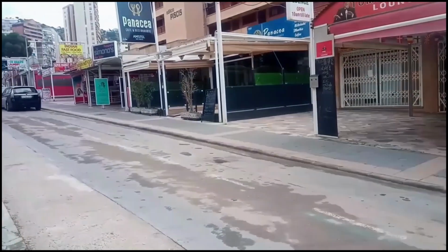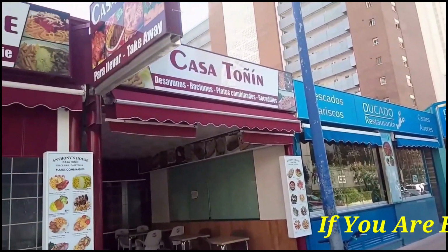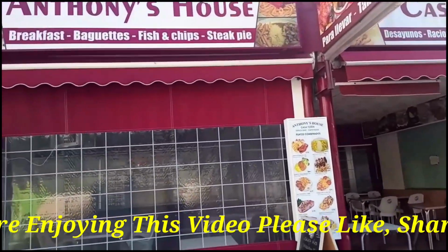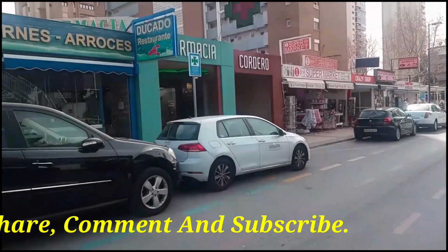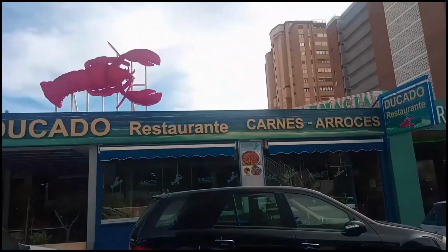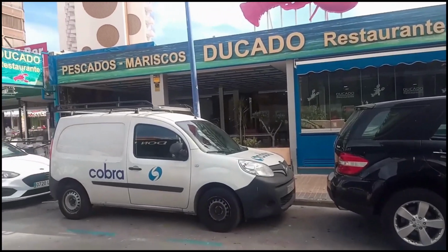Heading back to the new town and just off Calle Girona, or the Strip, we now see what was formerly a very nice Spanish restaurant called Casa Toñín along Avenida Almería. This has now been completely taken over by its neighbouring restaurant, Ducado, making one extremely large eatery, offering a variety of meat, rice and seafood dishes, as is evident by the giant red lobster perching on the top of the building to tempt you in.